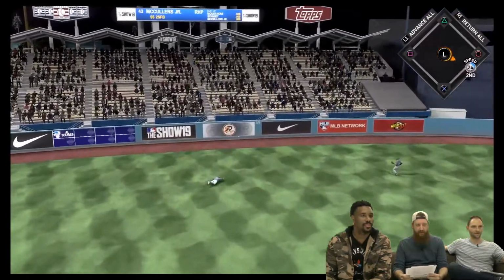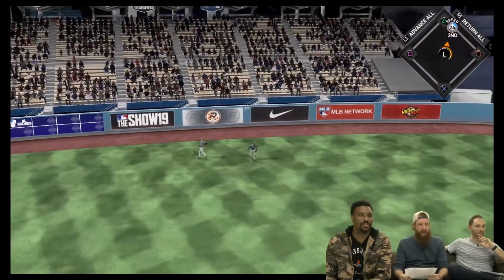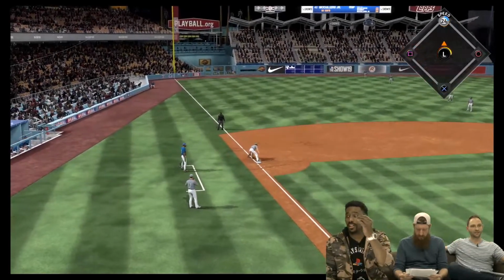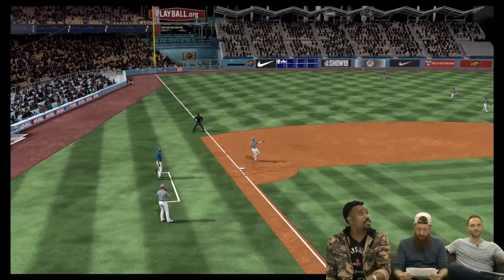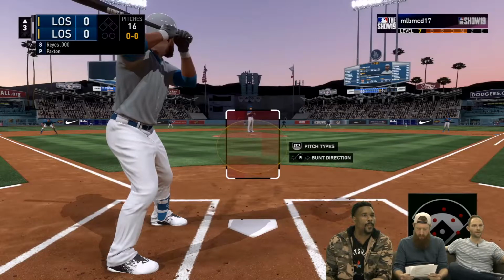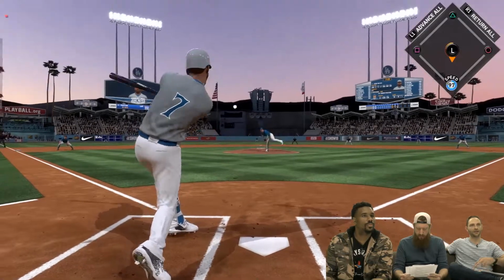So right here, we got Buster Posey, a double over an outfielder's head. That outfielder's Bryce, and I think that's Stanton in left field. Who do we got here? Jose Reyes, another high contact guy.